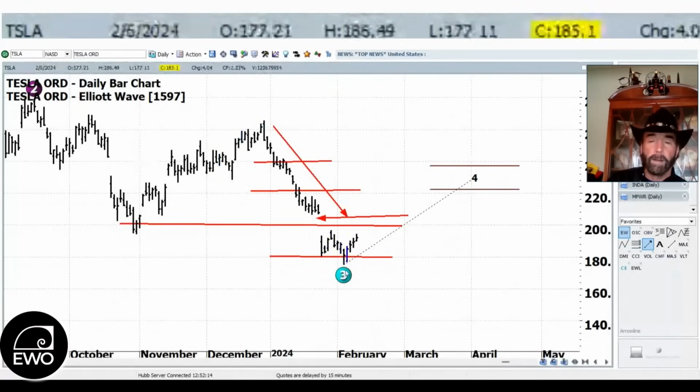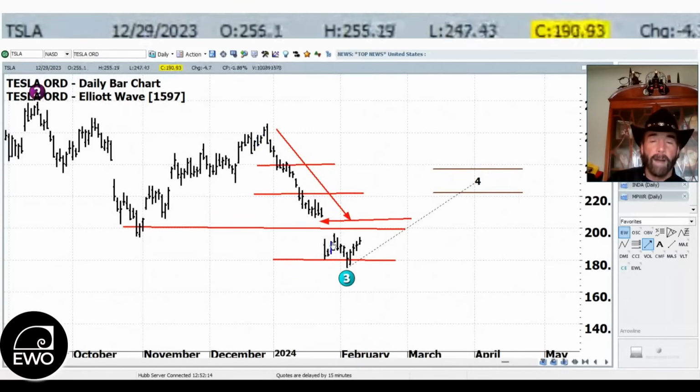So this wave 3 low holding at 180 is very key on Tesla. So watch that. My viewpoint here, if it breaks above 200, I think you could have a bullish trade on Tesla. But I would want to see that happen first. So I wouldn't do anything now. Kind of a watch and see again here. But if it broke below 180, then you got to trade down to 160. That's what's going to happen there.